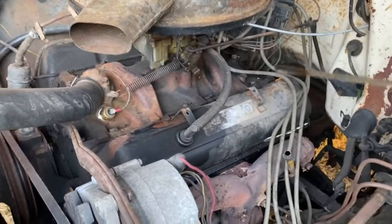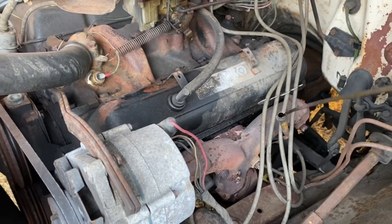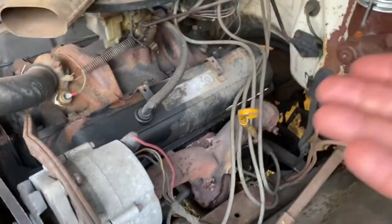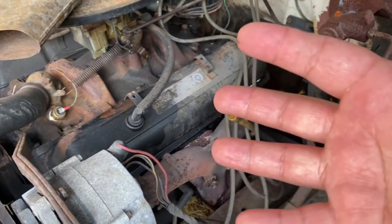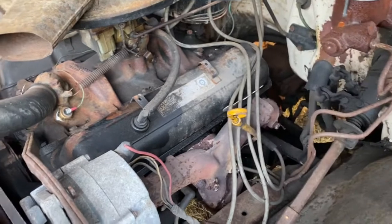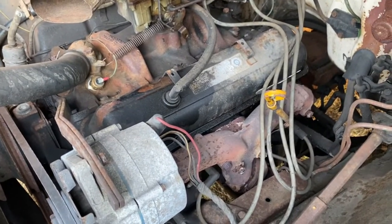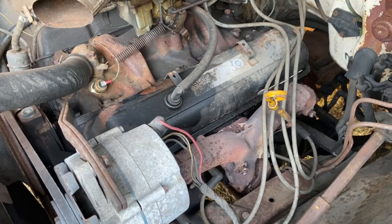Just above the add line, so we used almost a quart of oil. I'll take it. A quart of oil for 2,000 miles. It's not bad. This engine's got about 100... my fingers look weird. They look like they're wet. Anyway, this engine's got about 180,000 on it. So yeah, I think it's doing pretty good. We averaged about 13 miles a gallon.